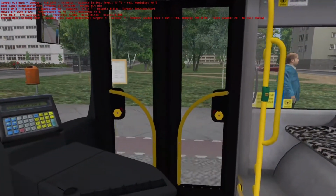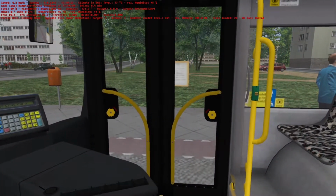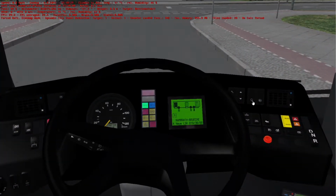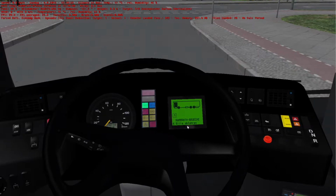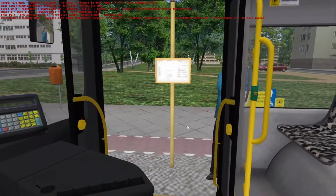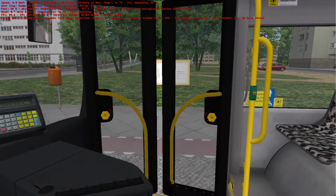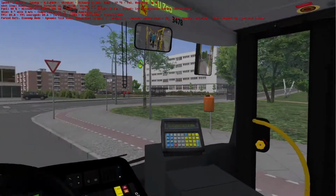Oh wait, hang on. There's a slight problem. That wasn't a good stop, but I've got no passenger on board, so I have to press that to start. Das bitte abfahren. Very nice friendly notice telling you to leave. Please depart, that's what it literally meant.